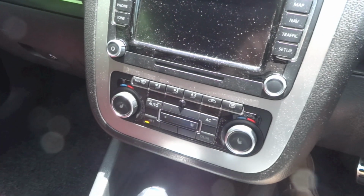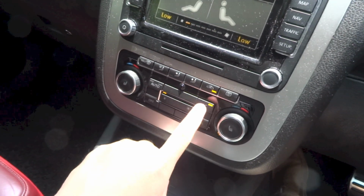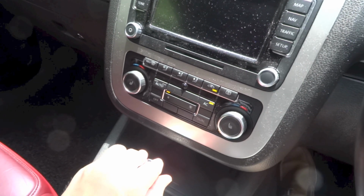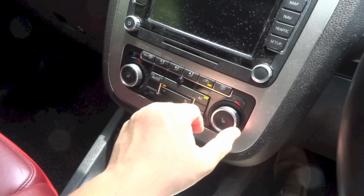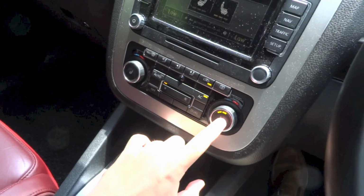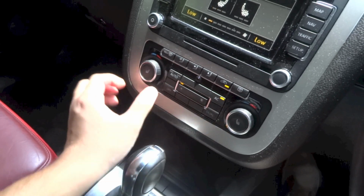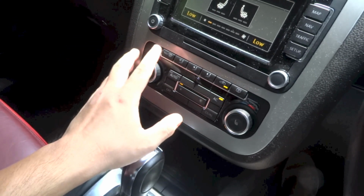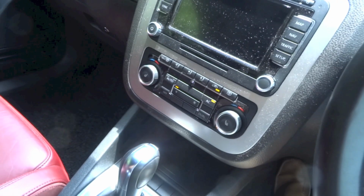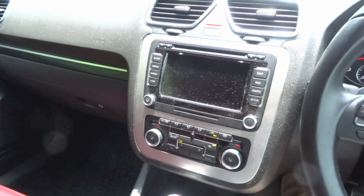Dual zone automatic climate control system, on-off button, automatic, fan speed, air conditioning. Dual means if you have it turned on, each side will have individual temperature controls, but if you turn it off, the driver's side will control the temperature for both sides. Driver's side temperature, 3-stage heated seats for the driver and front passenger, and to the left is the passenger side temperature. Front and rear defrost, recirculation, and different modes. As you can see, the climate control display is shared with the infotainment display located right above.